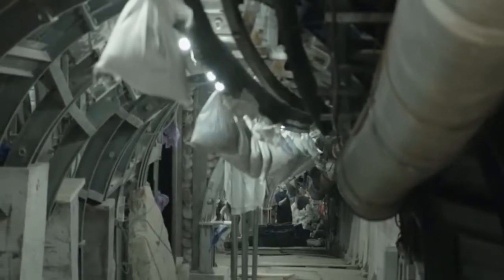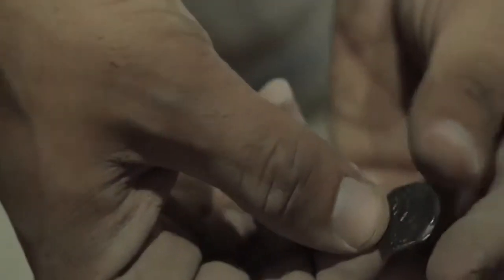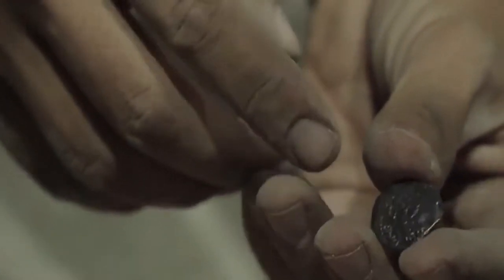Coming up, more from the incredible excavation of the Pilgrimage Road at the City of David. We get an up-close look at a 2,000-year-old coin that still has great meaning for Israel today.